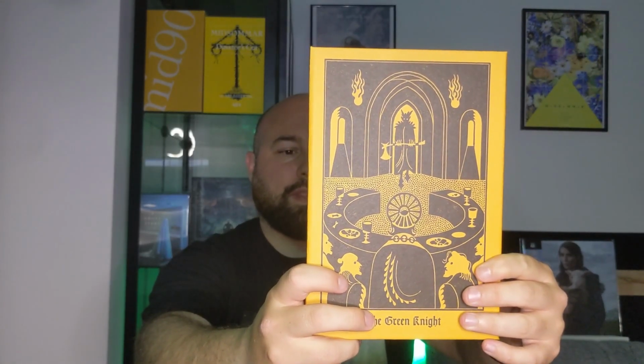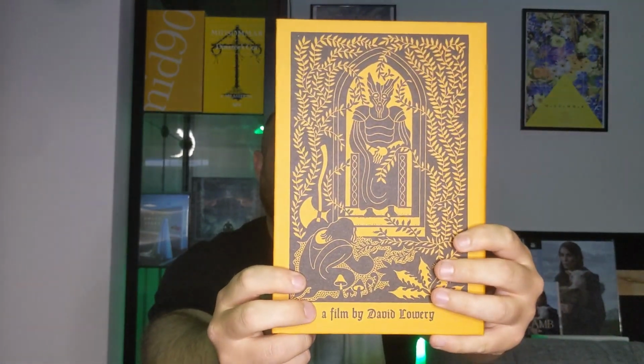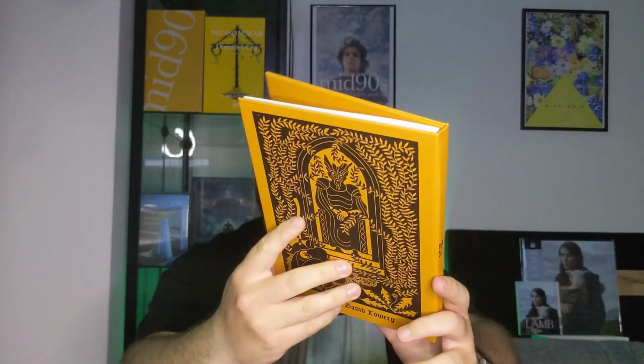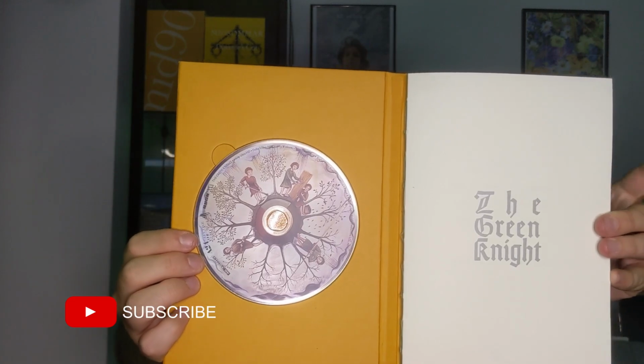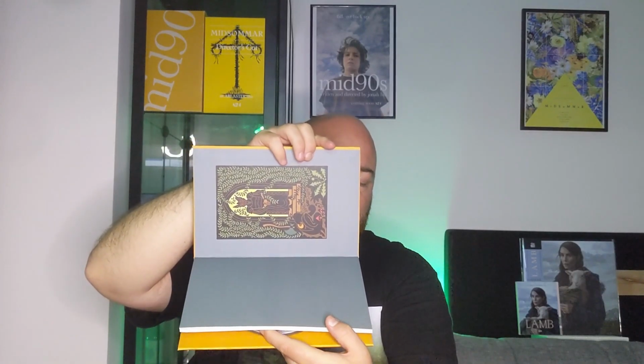So moving on, we find this book. You can see here this very nice cover on both sides, and then on the inside the 4K disc and the book on the other side. Unfortunately, the same as other A24 collector's editions, this release doesn't have the Blu-ray, only the 4K version. When you buy this on the website, you can decide either the Blu-ray or the 4K, but it's either or and not both together.